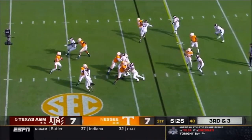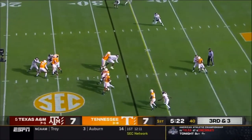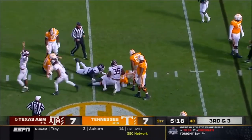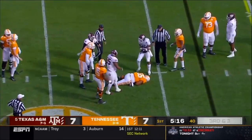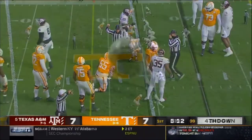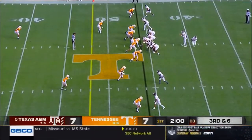Bailey on third down. Pumps once. That ball comes out sideways, and it is scooped up, it looks like, by Darnell Wright, the right tackle. Will they rule that a fumble, or was that an incomplete pass? I think a win today for Texas A&M, and you need to look good doing it.